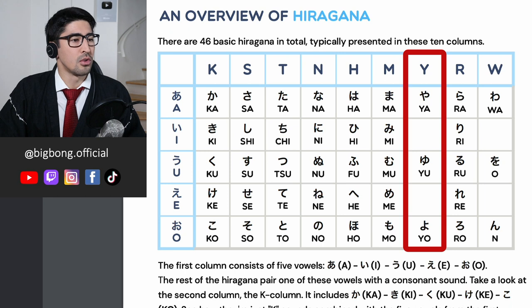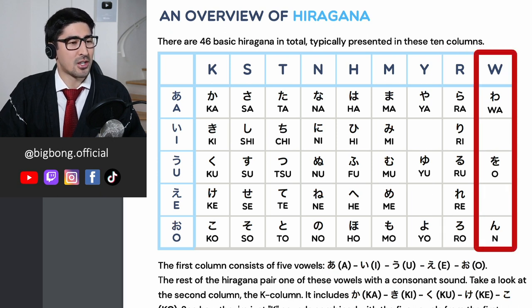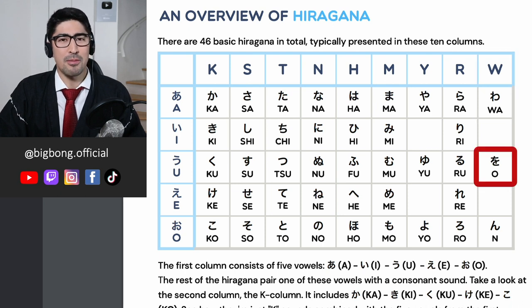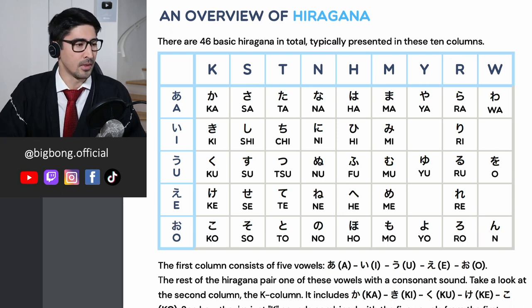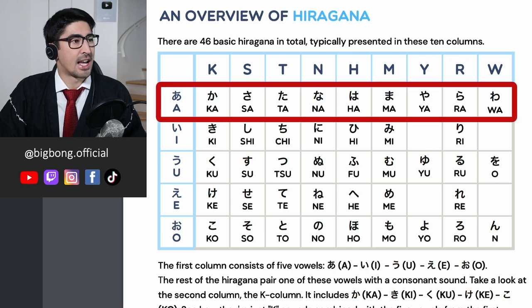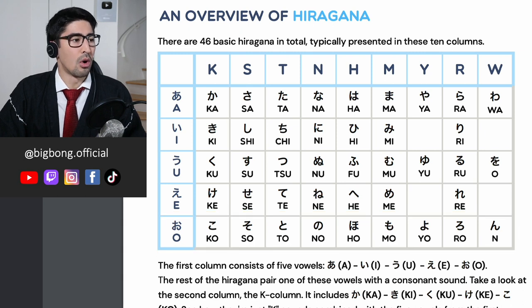And ya, yu, yo, so there's no yi or ye. Then ra, ri, ru, re, ro, and then these are special characters. Well, wa is wa, and this is o. Sometimes some people might pronounce it wo, but it's o. And then n, like a closed n. Okay, so that's it. A ka sa ta na, ha ma ya ra wa, o ko so to no, ho mo yo ro n. Or ho mo yo ro o. Sometimes you'll finish it with the other o.